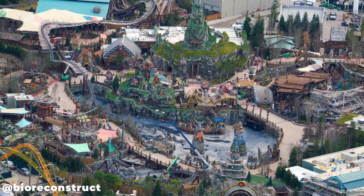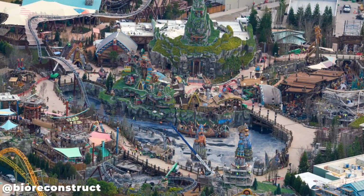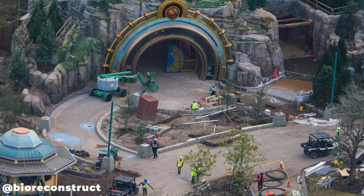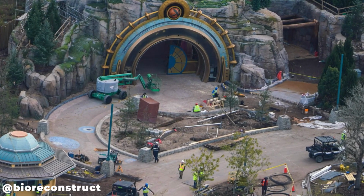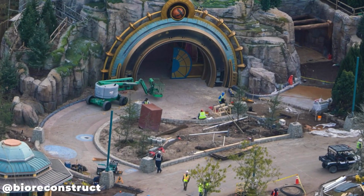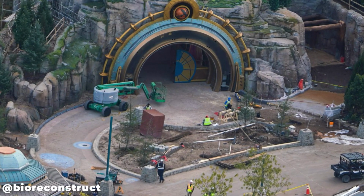Let's head over into the How to Train Your Dragon Isle of Berk to check out the progress in this land featuring dragons and Vikings. Now, the entrance portal to the Isle of Berk was well behind most of the other portals in the park, but it has made some pretty good progress since our last visit. The orange orb has been installed at the top, and landscaping around it is starting to come together.